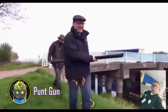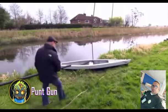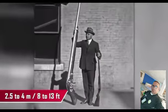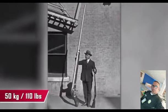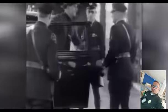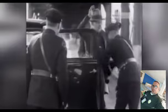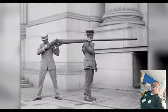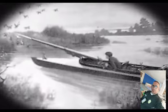This is a punt gun, the largest shotgun in human history. This gun was between 2.5 to 4 meters long and weighed at least 50 kilograms. In 1920, American police seized a punt gun that weighed 113 kilograms. It was a real giant in the world of weapons. These shotguns were used to hunt birds.